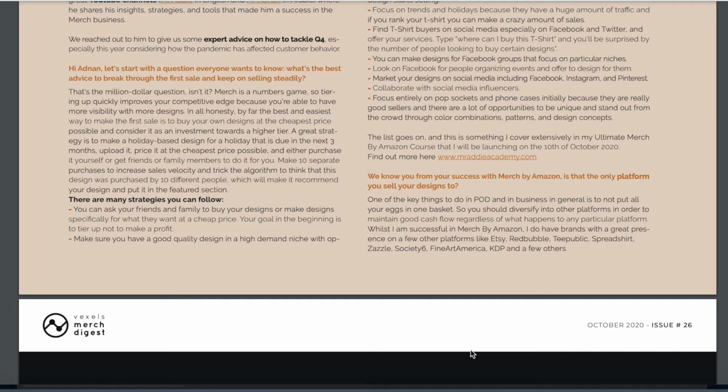The next strategy is to find t-shirt buyers on social media, especially Facebook and Twitter, and offer your services. Type "where can I buy this t-shirt" and you'll be surprised by the number of people looking to buy certain designs. Next, you can make designs for Facebook groups that focus on particular niches. Look on Facebook for people organizing events and offer to design for them. Market your designs on social media, including Facebook, Instagram, Pinterest. Collaborate with social media influencers. Focus entirely on pop sockets and phone cases initially, because they are really good sellers and there are a lot of opportunities to be unique and stand out from the crowd.